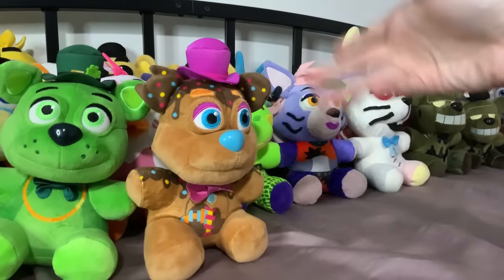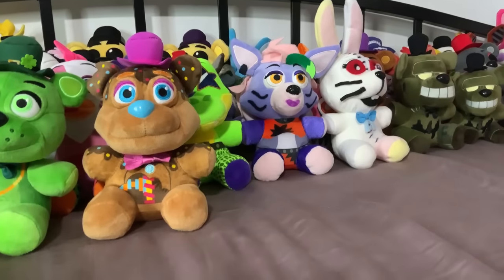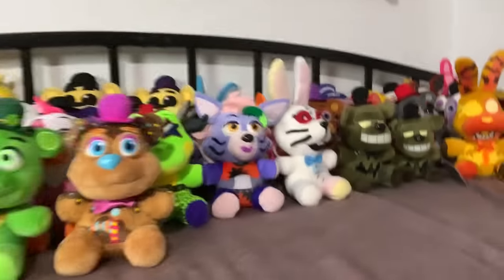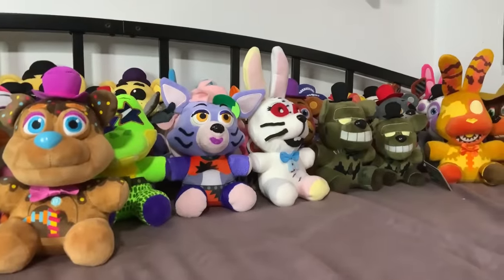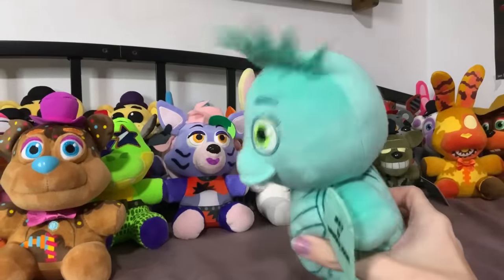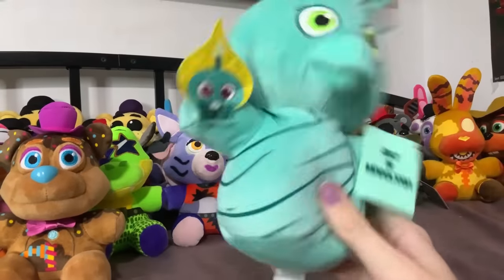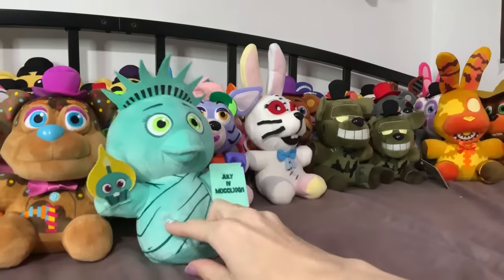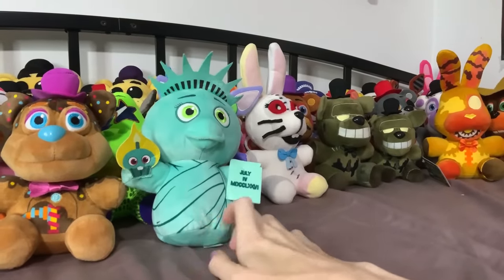Now, these next four, like I said, were definitely released way after the rest of these guys were, but again, still AR, so we're gonna put them together. Here's Liberty Chica! This plush is so dumb. I don't know, it's cute. Again, this one gets cute points, and it's just so dumb that I'm happy that they made this one. It's just so silly. I like it. It gets those points. It's good.